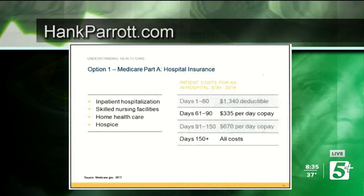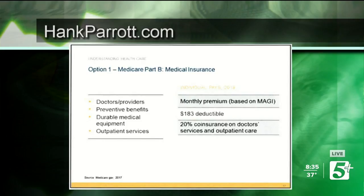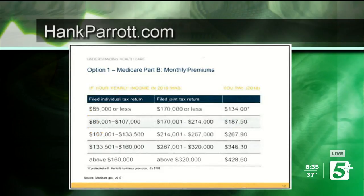Now, under Medicare Part B, our next one, that is your outpatient. This is doctors, providers, preventative benefits, durable medical equipment, outpatient services, and your monthly premium here right now is about $144. As they say, that depends on your modified adjusted gross income. That's what MAGI stands for. So depending on your modified adjusted gross income, if you have higher income, then your health care costs are going to be higher as well.